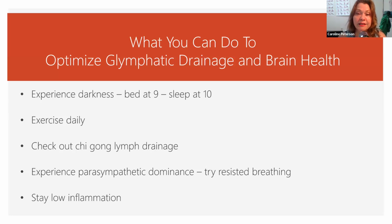One of the fantastic ways to get into parasympathetic dominance very quickly is resisted breathing, and that's using a little pipe that makes it hard to breathe in and breathe out. The physiologic breath is 3 seconds in, 7 seconds out, 6 times a minute. So it's a very slow breath. The in breath stimulates sympathetics, the out breath stimulates parasympathetics. So you have over twice the parasympathetic stimulation as the sympathetic stimulation. And that puts you in correct ratio of sympathetic to parasympathetic. So this is a great way to get into parasympathetic dominance just with the breath. 3 seconds in, 7 seconds out, 6 times a minute.